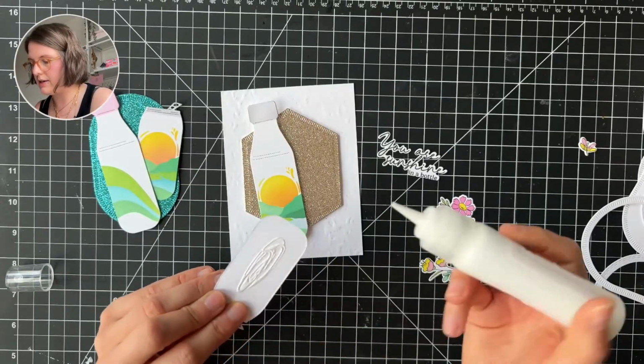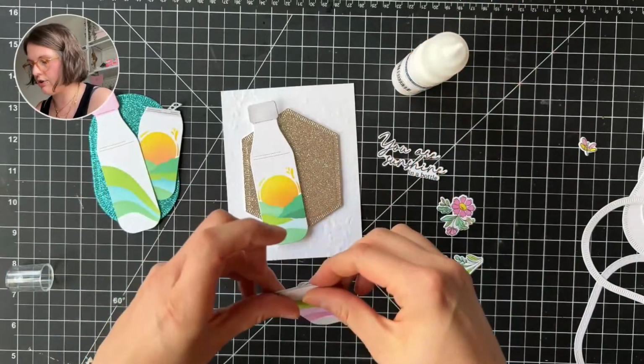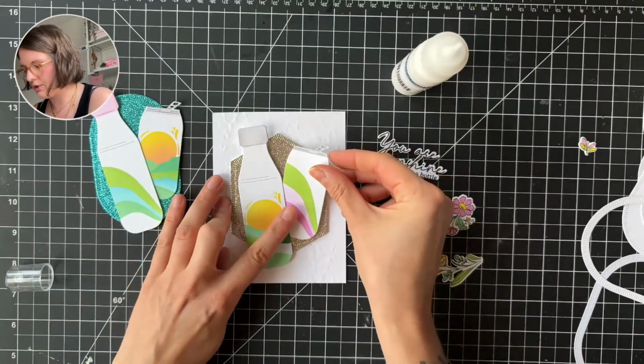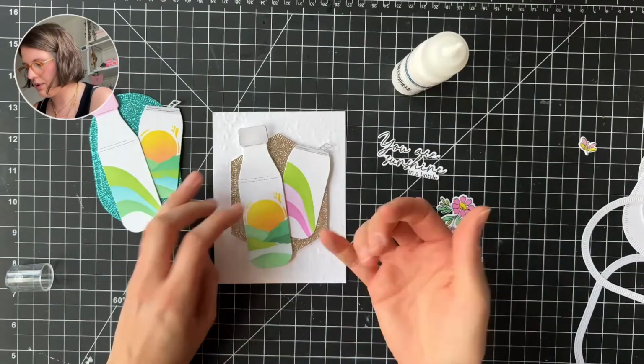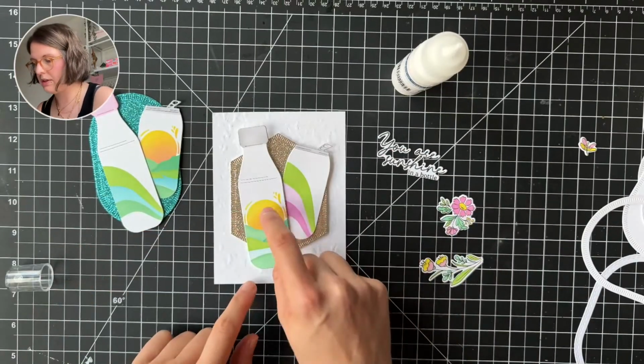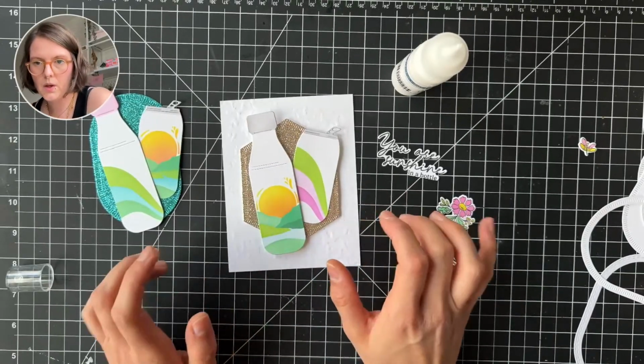And I'm just going to adhere this with liquid adhesive, our Precision Clear Craft glue, which for some reason is always a bit of a tongue twister for me, because I want this one to be in the foreground, so I'm not adding foam adhesive to this one.